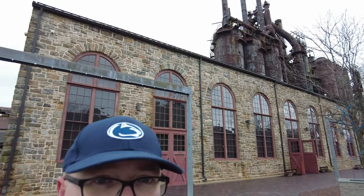So they do have a gift shop in there. It's a bunch of books and t-shirts and cups and mugs and wine glasses. No magnets though, which is pretty upsetting. We'll try and find one somewhere else. I'm sure somebody makes one, or I'll make it myself. I'll find out a way. But this is really, really cool.